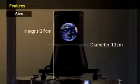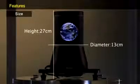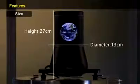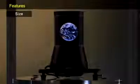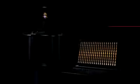The cylindrical display measures 13 centimeters in diameter and 27 centimeters in height. Because of its compact size, we can place the display unit wherever we wish. The 360-degree display has a digital video input port and can be connected to a PC. When the video data is supplied to the display, the moving volumetric object appears inside the cylinder.